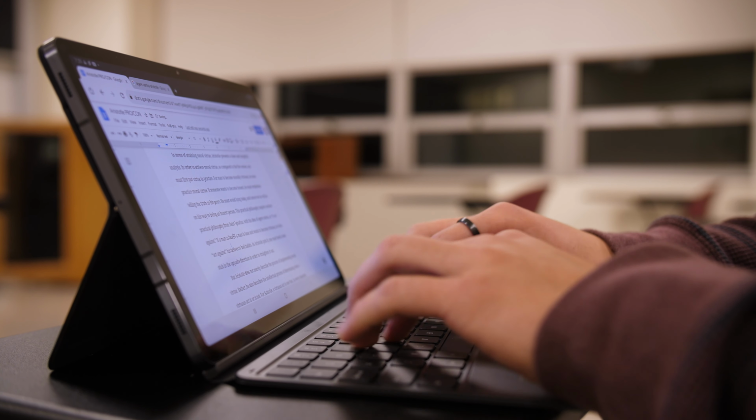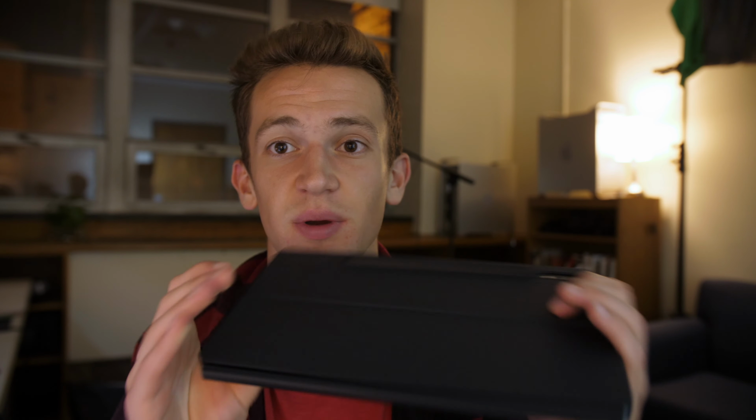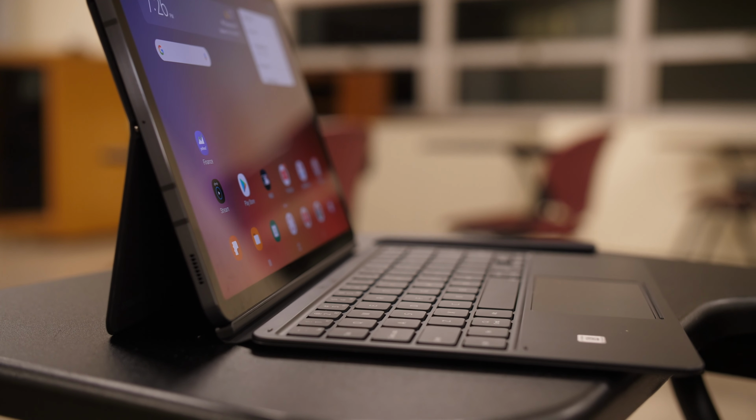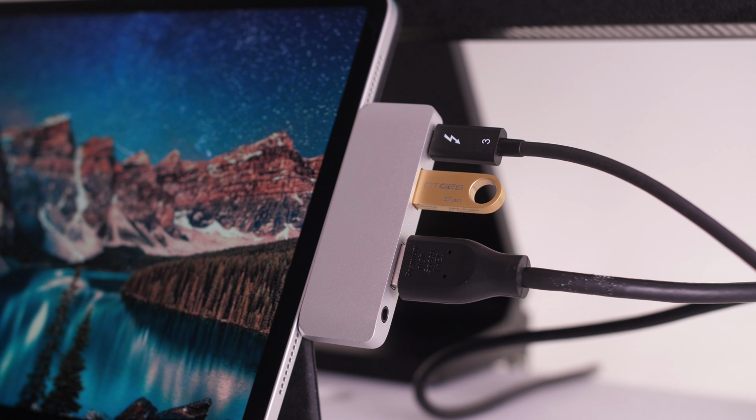Samsung's version is a little bit more flexible, but a similar concept. It's about $100 cheaper. The keyboard typing experience is almost as good. The trackpad is not nearly as good as Apple's, but it's a pretty slim portable combo setup. And then in terms of other accessories, there's not too much to talk about. Neither of these devices have a whole lot more accessories. You can use USB-C products with either of them because they both have USB-C. So at the end of the day, price is just much, much better on the Tab S7.